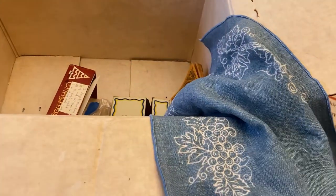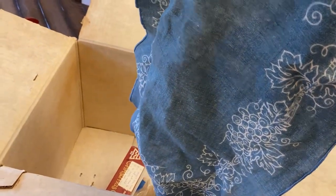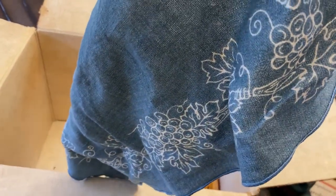I did grab a bunch of linens. There's a lot more that I'll show you. But this one was really pretty. It's an indigo dyed grape linen thing. Grapes and leaves. I thought it was so nice. I just love these linens, and I'm so glad I could grab a whole bunch.